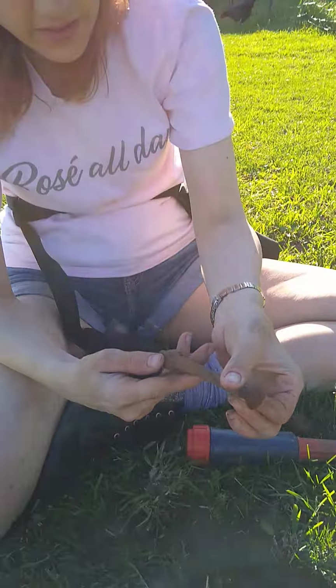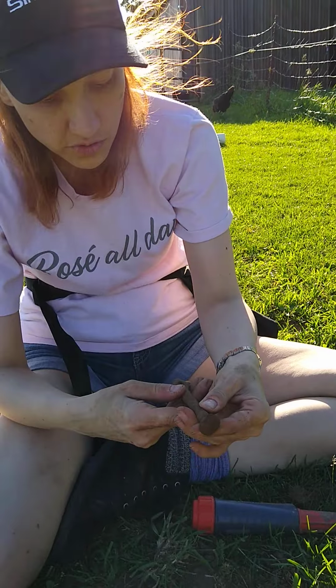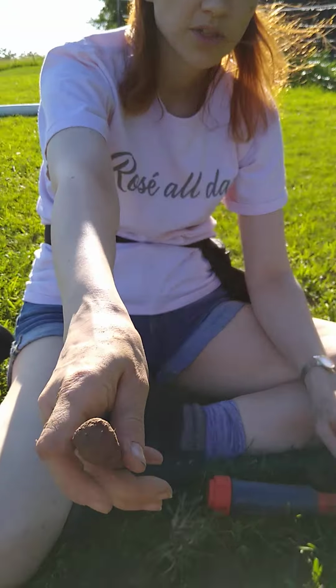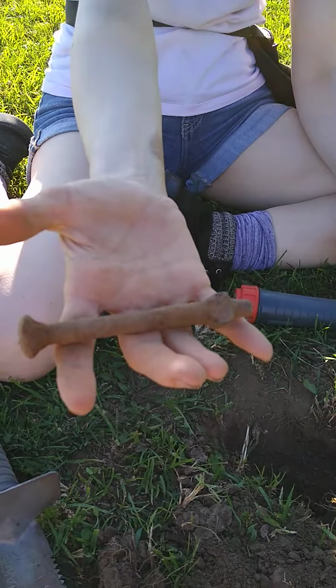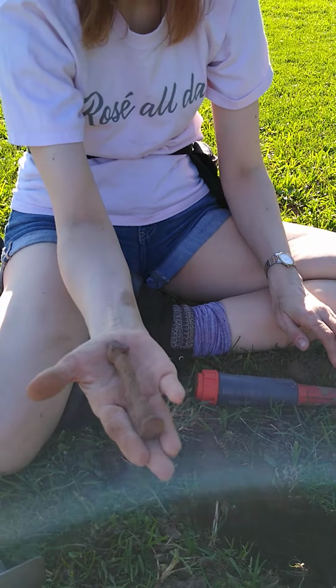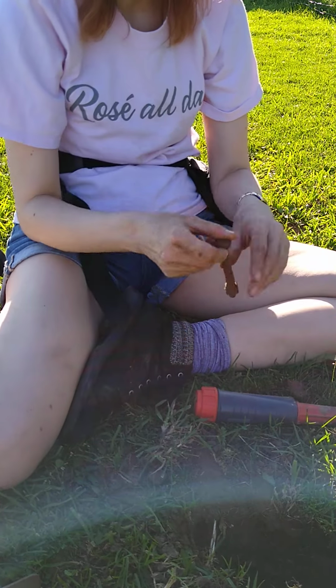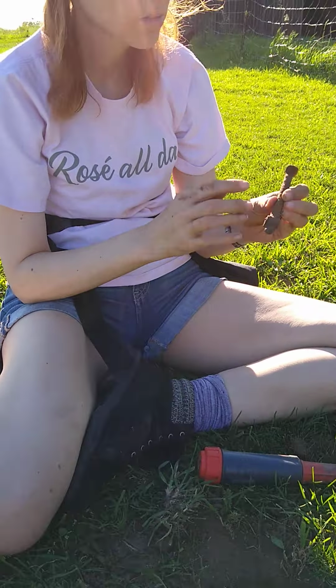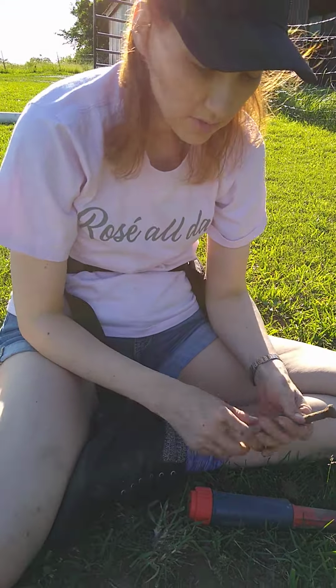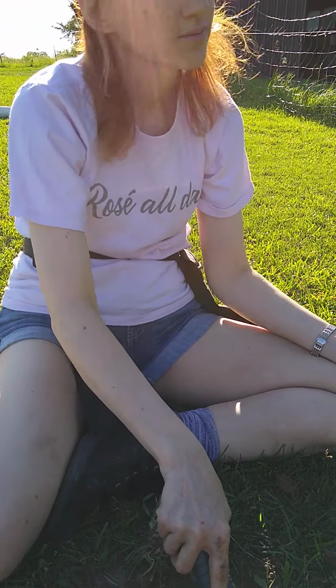Oh, look at the head of that nail. It's just a bolt. That bolt. Pretty cool, huh? This is very big. Cool. What do you suppose that went to? Gate? Or tractor. Nothing else.